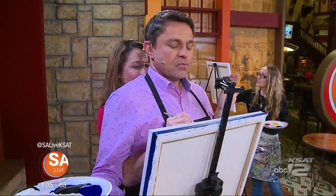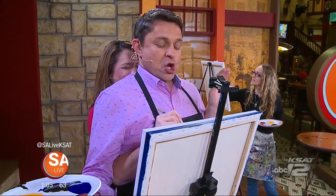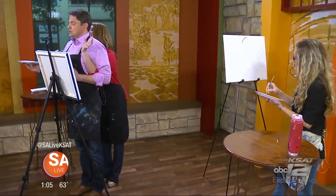Okay, a little higher. So basically, you're going to be painting inside these lines. Very good. A little happy tree action. And if you go outside the lines, it's okay, because when we do the background, you can always smooth it up and shape up the edges. Let's go to the left.